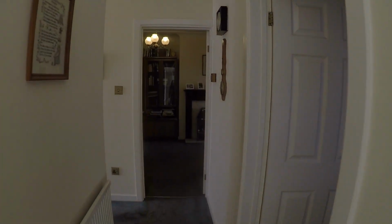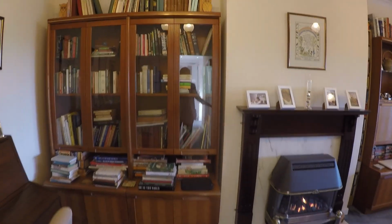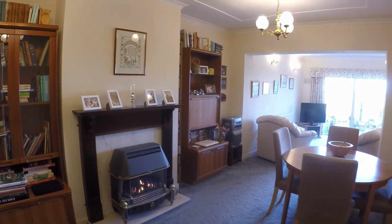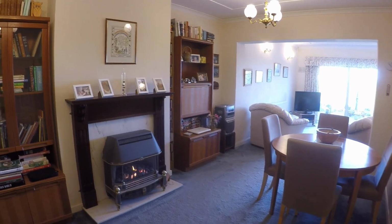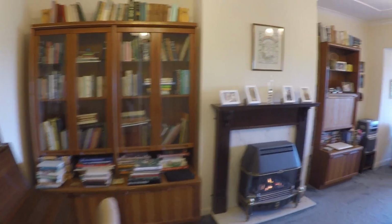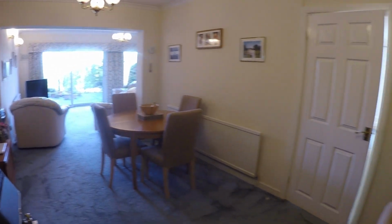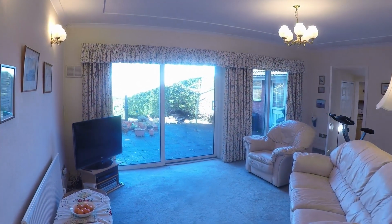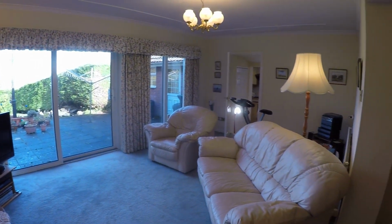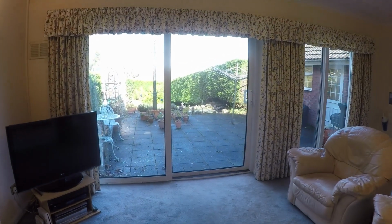So into the main property, to take you into the main living area first. So you have a lovely open plan dining and living area. So have your gas fire there with your back boiler, lovely and warm. Lots and lots of room for your dining table and chairs. It opens up nicely into the spacious living area. So lots of natural light coming into this room, so nice and bright. Lovely views again out onto the mountains behind the property.